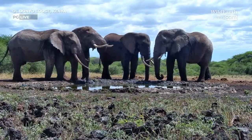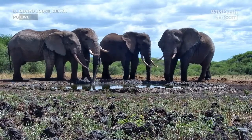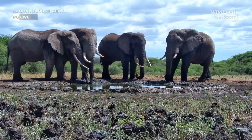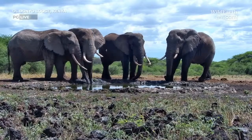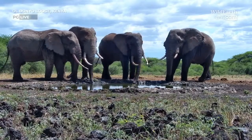Elephants sometimes try to counteract this pain by digging their tusks into the ground. And I've seen many elephants actually doing this, bulls, when they're in must. And I always thought it was just out of pure anger and aggression. But this now makes a lot of sense in that they're actually in pain.